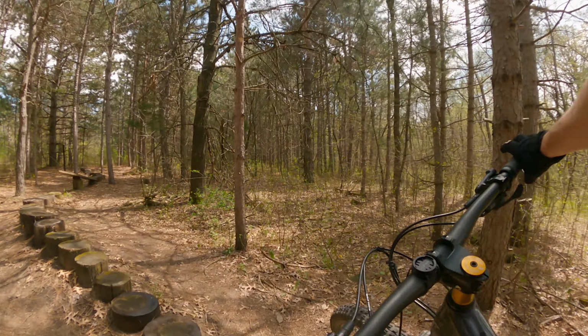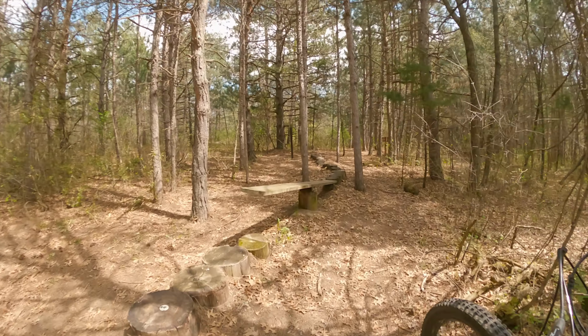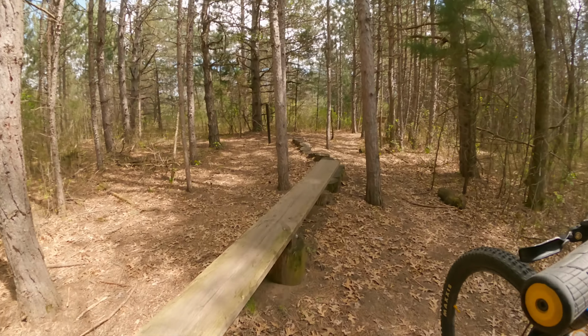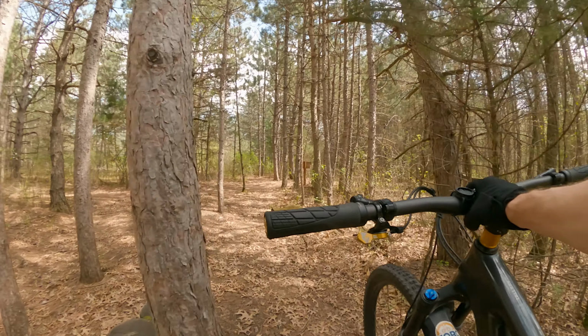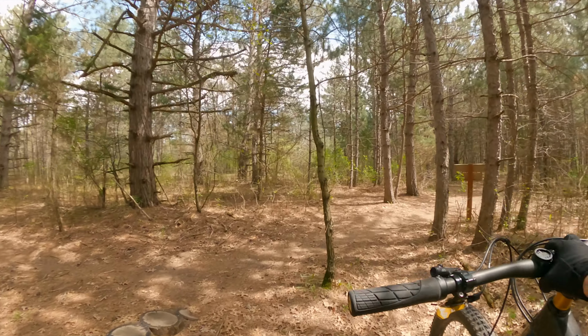All right, I said this wasn't for me, because I hate these things, the log sticking up like that, but I mean, God, it's a teeter-totter. Kind of got to try it. And it's really low, so there's not really a lot of consequences here.